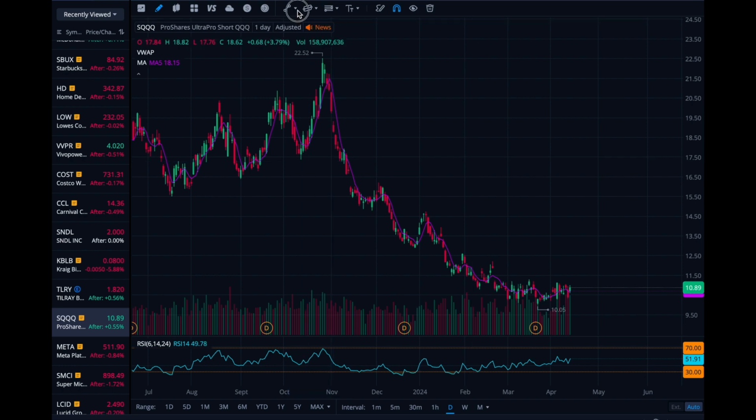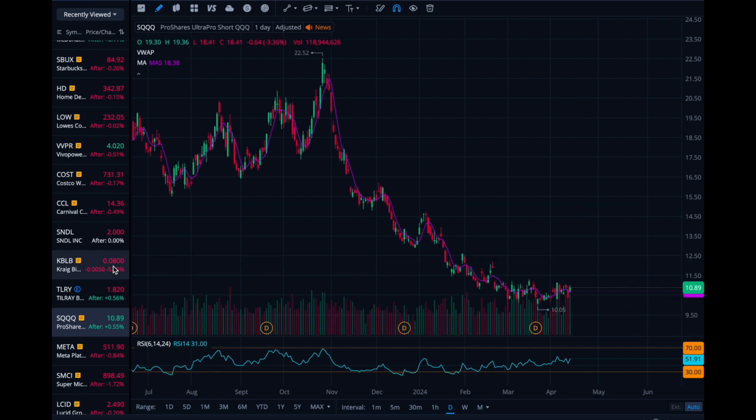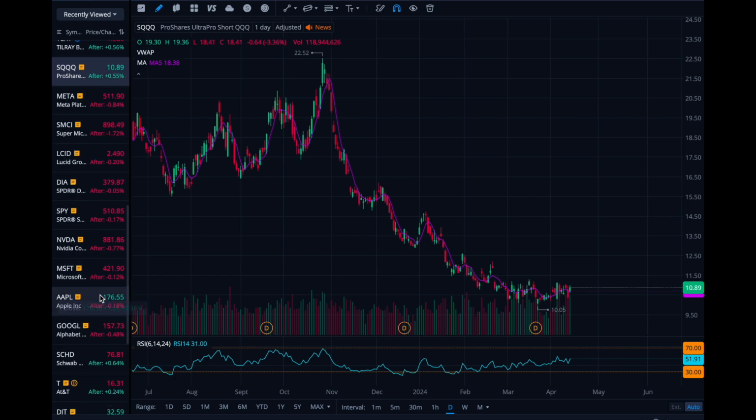What I'm hoping for is we can get a move back with SQQQ from $11 back up to $15. That's 40% return. Now, I don't know if it's going to happen in 2 weeks, so that's why I keep scalping them and just day trading them. To hold them, it's very difficult. You just got to be very aware of your position and don't overdo it. Use it as a hedge against your long-term positions. Maybe 5% in the portfolio at max, nothing crazy.